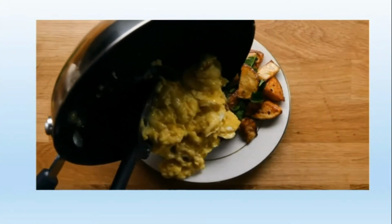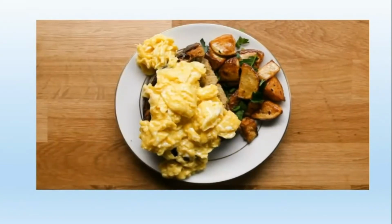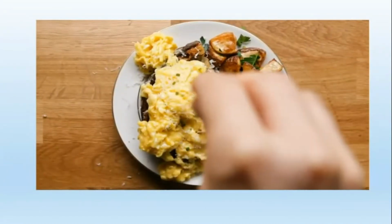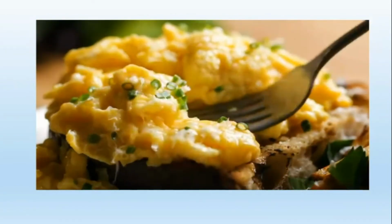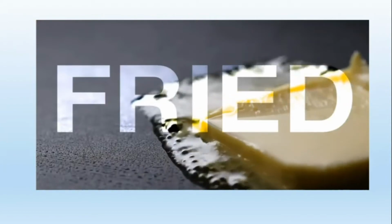So we recommend taking them off a little bit before you think. The residual heat within the eggs will continue to cook them until they're the perfect doneness. I mean, it definitely takes an art and takes a little bit of time to get the scrambled egg right, but there's just something so good about it. It just hits all those salty, creamy, fatty notes for me, and I just really, really love having scrambled eggs.